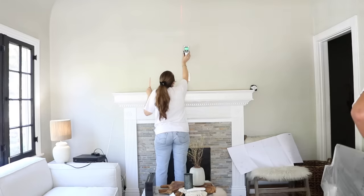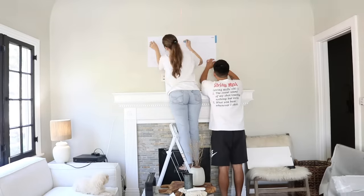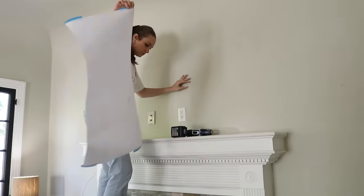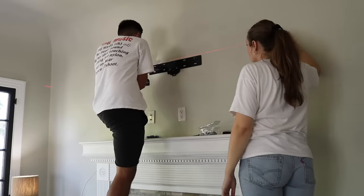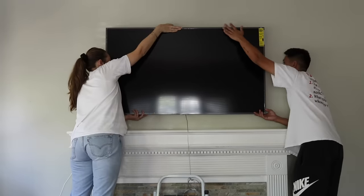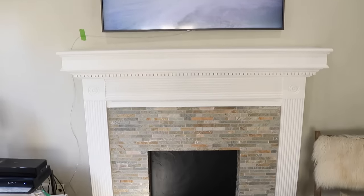Now, since this TV is gonna be a lot lighter, we can actually mount it on the wall. We spent the next hour and a half making sure that this TV was gonna be perfectly straight, because there is nothing worse than a crooked TV. So we just found the studs, screwed in the mount that comes with the TV, and hung it up. And I love this size. It fits so much better in this space.